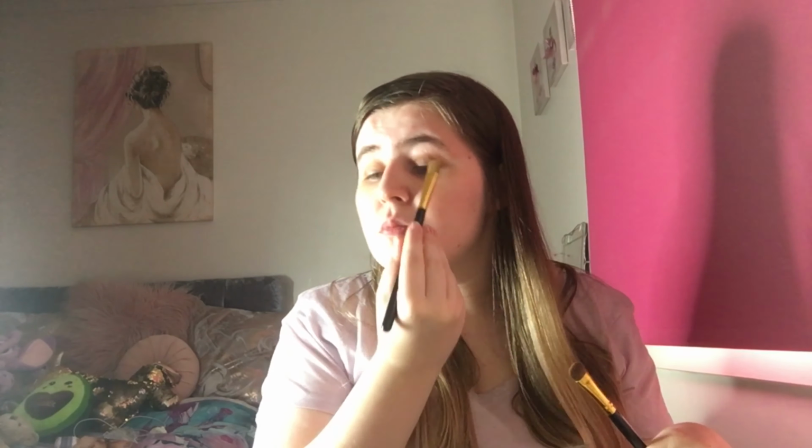Yes. Now we're going to go back through it and get more brown for it, so it looks like that. Just a little bit. So that is my eyes. It looks like this. Now on to the mascara.